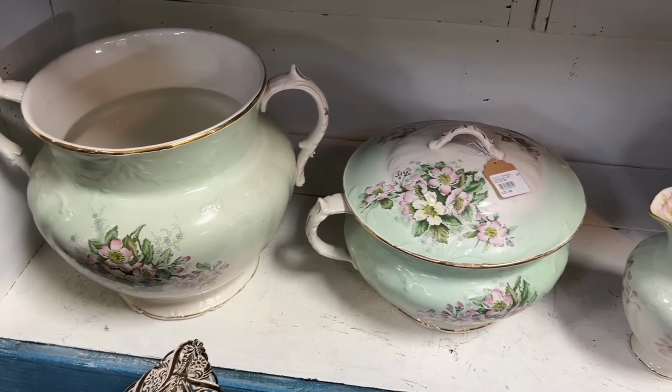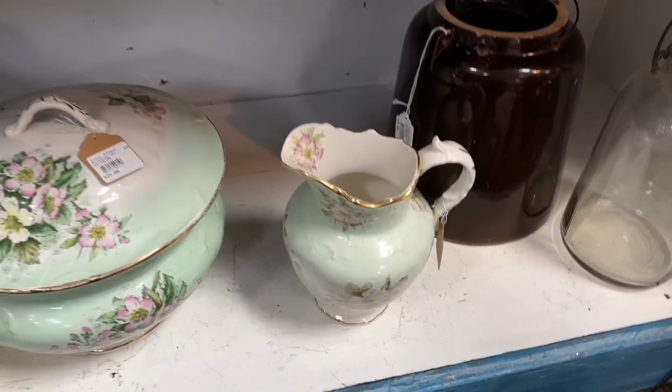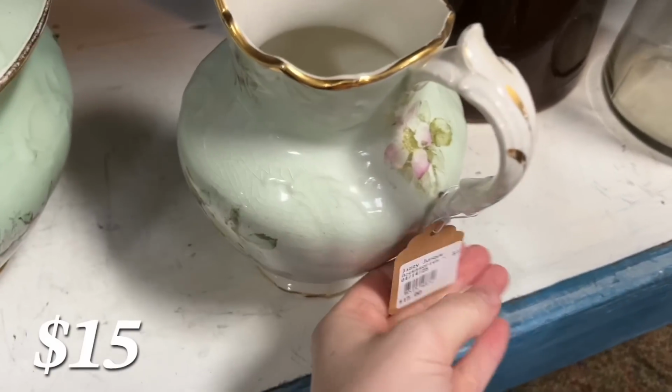How beautiful are the colors on these. Actually, the one in the middle with the lid would be so nice for serving soup or casserole in.